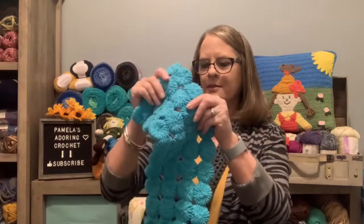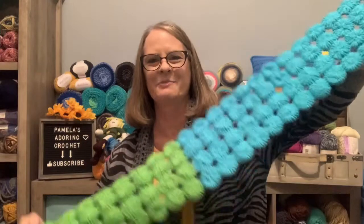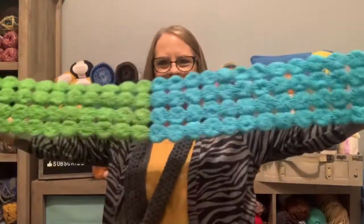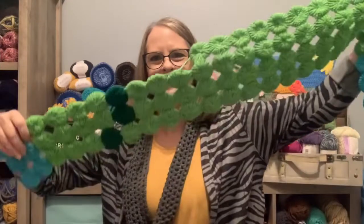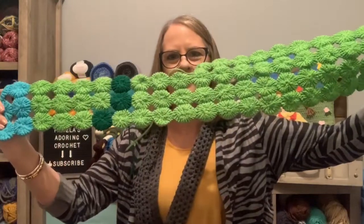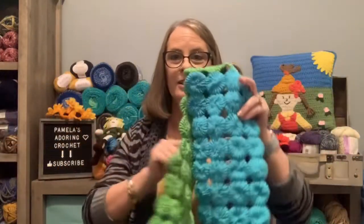There we go. I don't really know which way it goes, because I don't know what the picture is yet. I'm just going. But anyway, look how big this is. So I think it's supposed to be like 62 inches. And I just got to put those on. But yeah, see, 1, 2, 3, 4. And I am starting week 5.